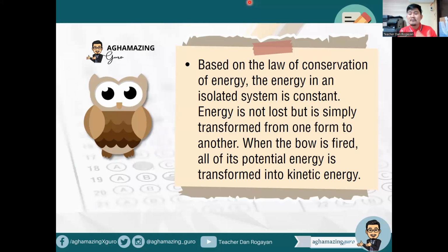Pero yung sinasabi sa atin ng mga parents natin, you conserve energy kasi ang mahal, yun yung konteksto. But in reality, energy is always conserved. Kaya nga, in the energy transfer, the law of energy transfer, 10%, saan napupunta yung 90%? Heat loss, saan mapupunta yon? In the environment. Hindi yan mawawala at hindi yan masasayang.